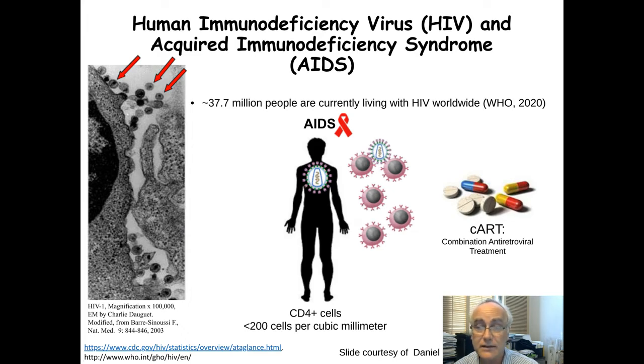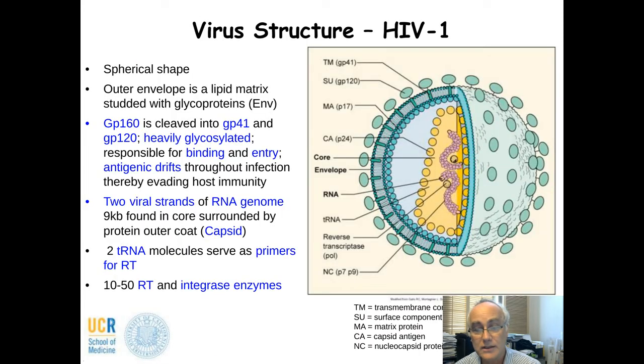In fact, in many instances, people who take their antiretroviral treatments regularly and are well adjusted may not have any detectable virus in their system anymore. So all this is fine, but let's take a look at the virus itself. The virus, as you can see, is studded with these so-called envelope proteins. It itself has a spherical shape.